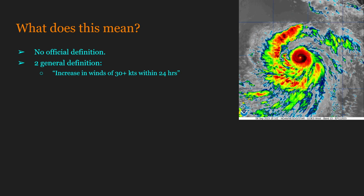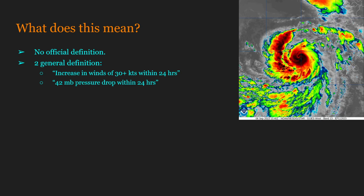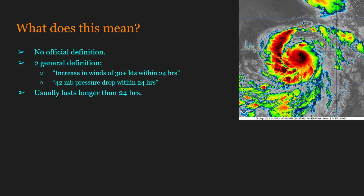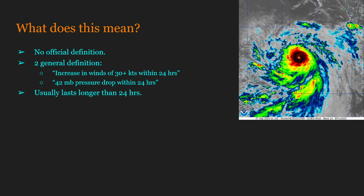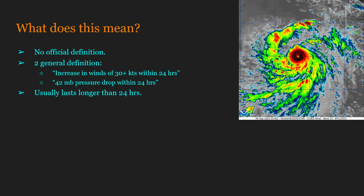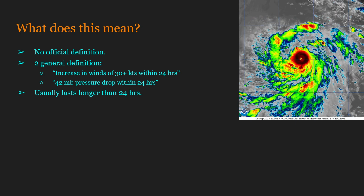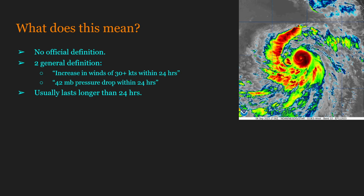The second definition is actually from the National Hurricane Center, the NHC, which states a 42 millibar pressure drop within 24 hours. It is worth noting that the 24-hour mark is just a good frame of reference for the human span of time because you can't really say that a storm has rapidly decreased in pressure in just 6 hours when it strengthens, because that's just what hurricanes do when they strengthen. They're going to drop in pressure.